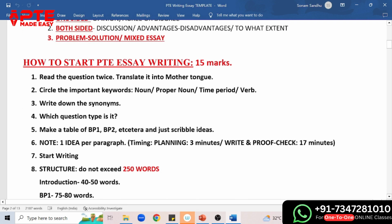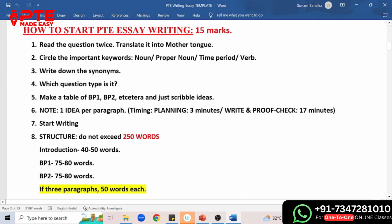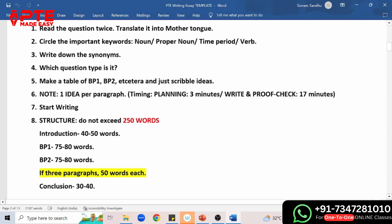Okay? How to start PTE essay writing? So basically, this is the task which is going to give you somewhere around in between 12 and 15 marks. Okay, so you should read the question twice, translate the question into your mother tongue.